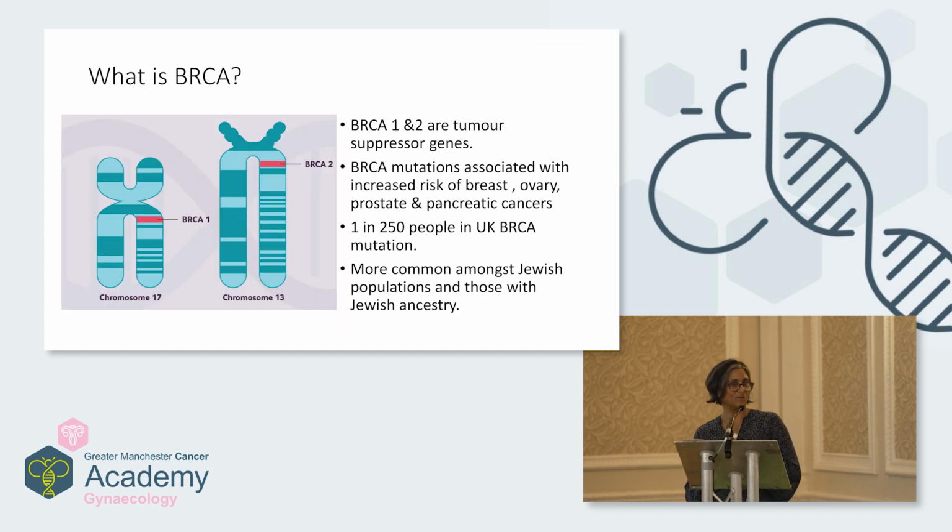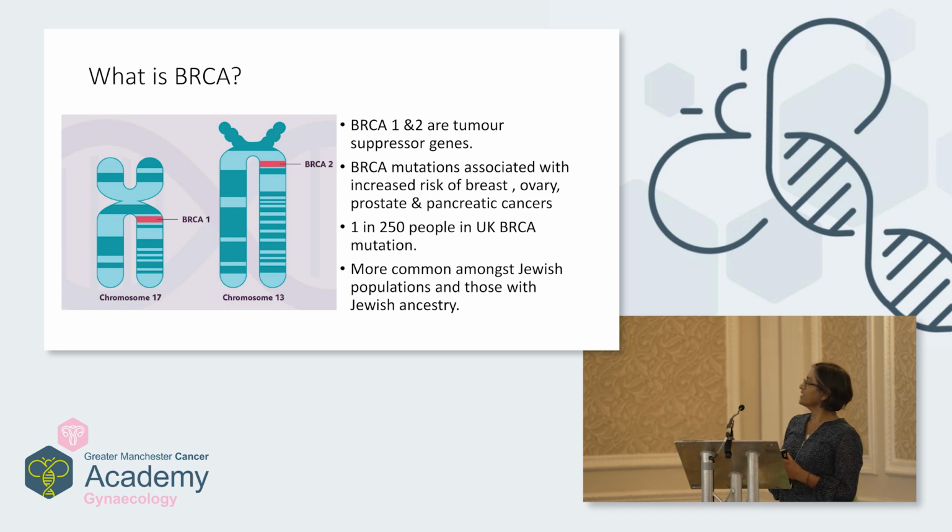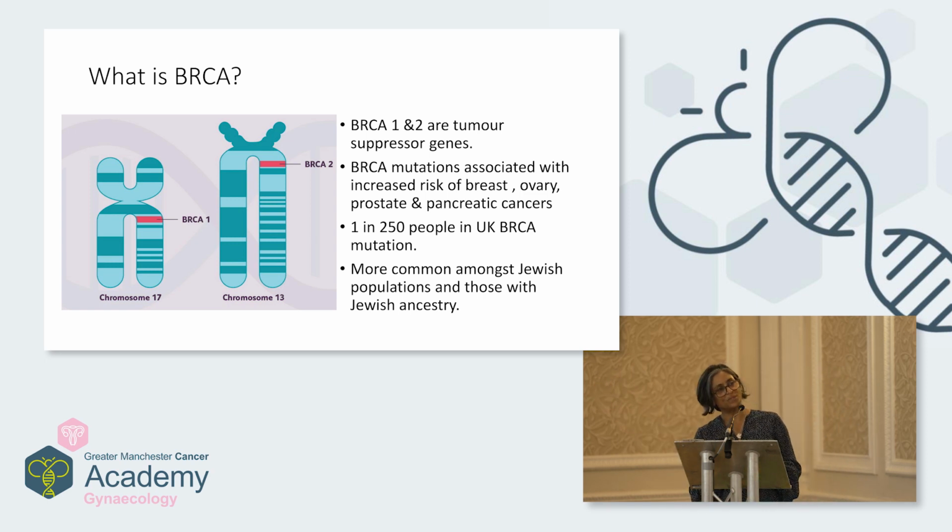Don't be embarrassed about your slides. That's my explanation of BRCA. Okay, so very straightforward. BRCA1, BRCA2 people, meet them. So BRCA1 and 2 are tumour suppressor genes that we all have, but where they're associated with mutations can increase the risk of a variety of cancers, such as breast, ovary, prostate and pancreatic cancers.